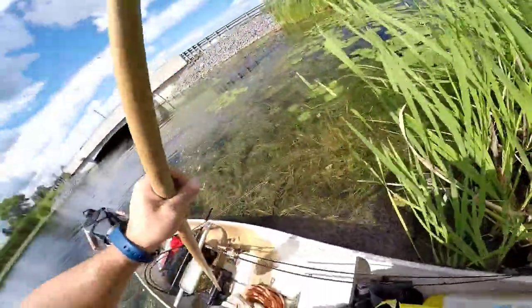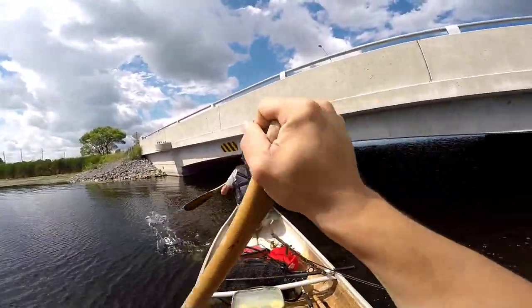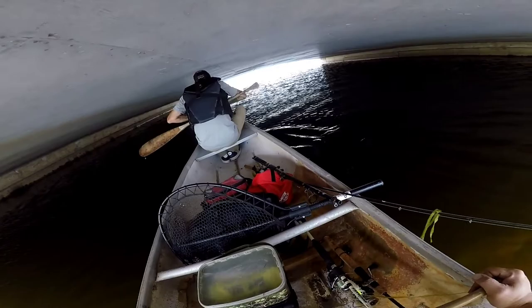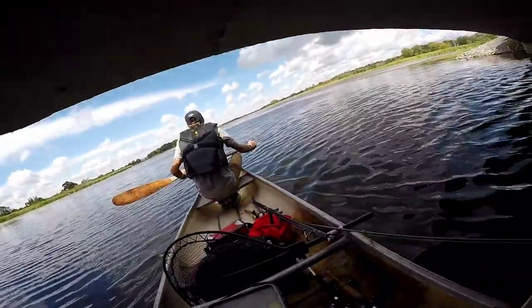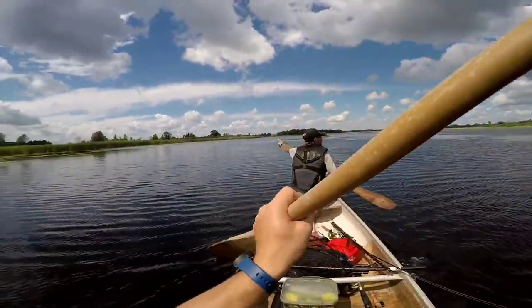Everything okay? Fully under the bridge. Pretty gnarly that there's thousands of pounds driving over us right now. Yeah. Made it to the other side. What's going on, buddy? Yeah, sure.